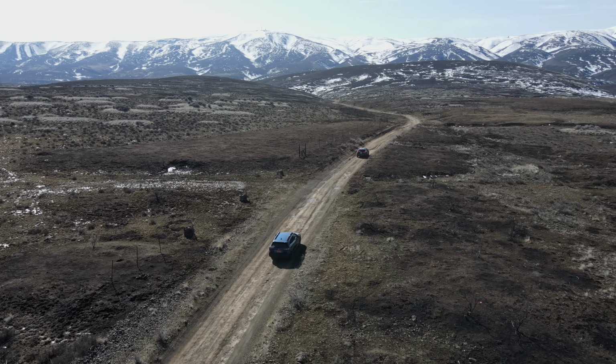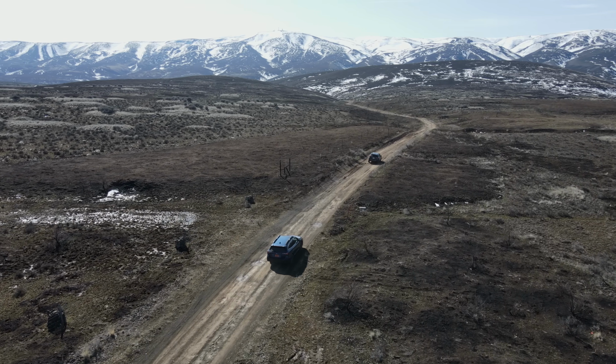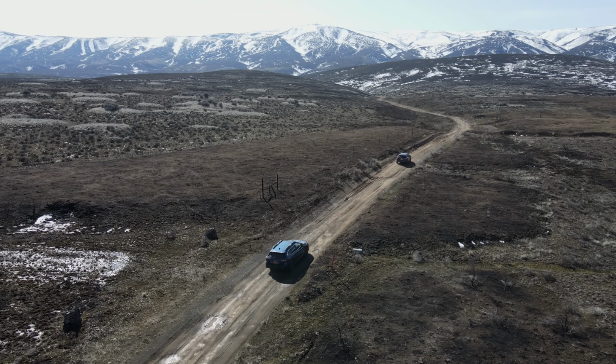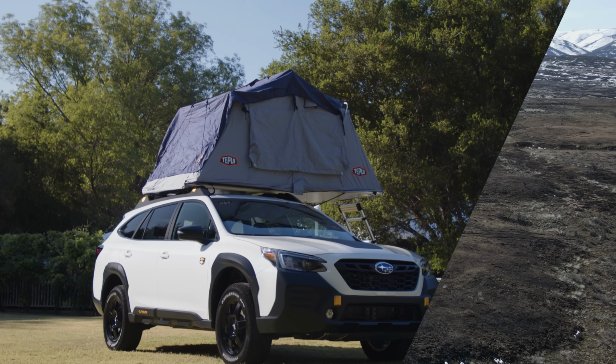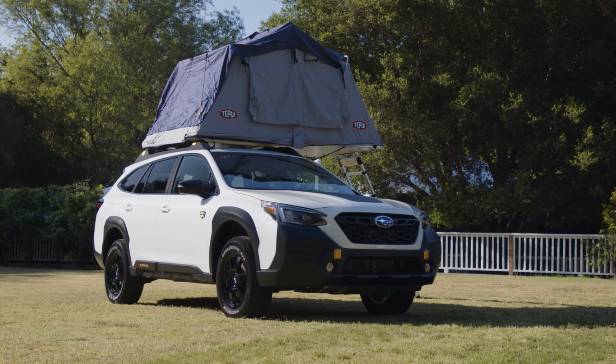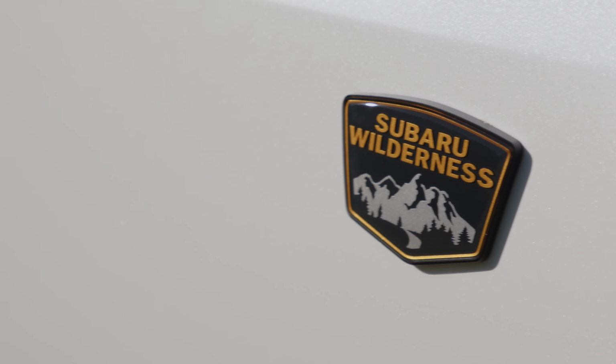All these in mind, little did we know that Subaru engineers were already working on a complete lineup of off-road focused Wilderness vehicles to address these very issues. And they're starting with this one, the 2022 Subaru Outback Wilderness.